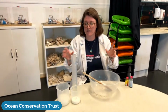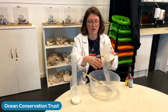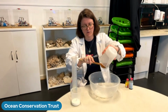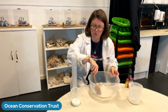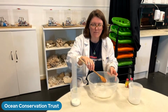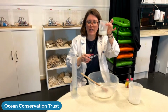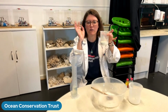It's super, super simple. We're going to start with some PVA glue. Really simple stuff that you have probably at school or at home. Now, glue is a good start for slime because it's gluey and that's a good base, but it's not slimy. So we need to add some other things. What I've got here is borax. Borax is a chemical component, but we find it around the house in the supermarket.